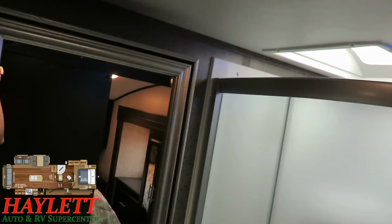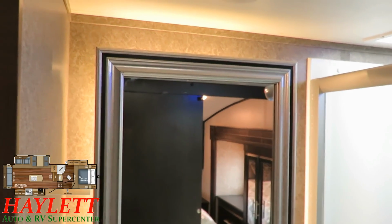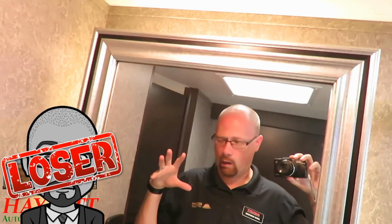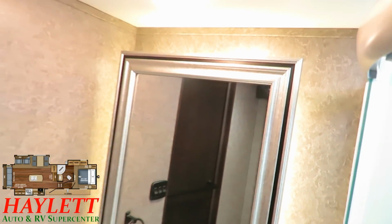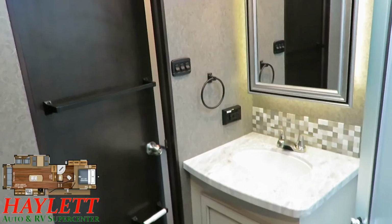Now, you've also got what I like to call the backlit morning mirror. If you're like me and you wake up with zombie face, you flip on the lights and, you know, that zombie face. Anyway, it's nice to be able to use the bathroom at night without blinding yourself, waking your partner, anything like that.